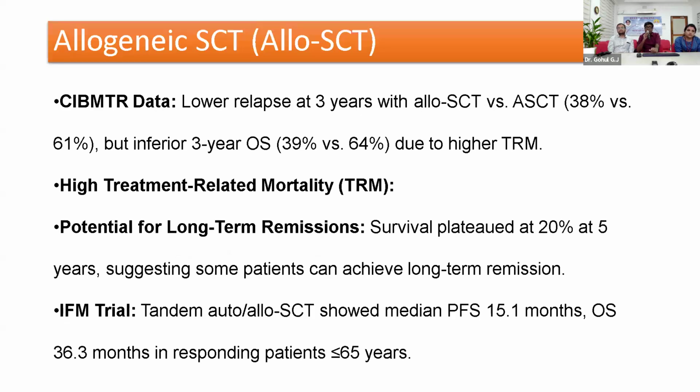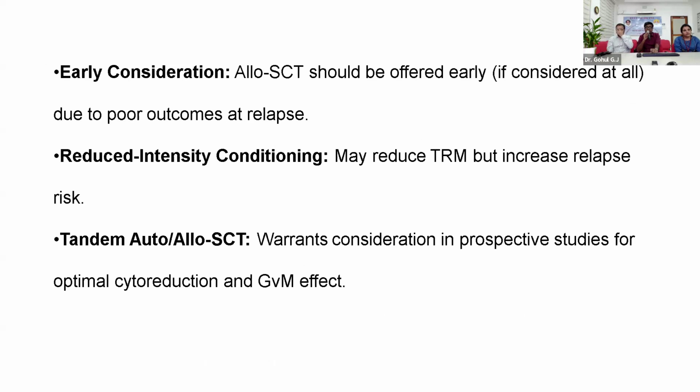Then the role of allogeneic stem cell transplantation. This was found to have a lower relapse rate at 3 years when compared to autologous stem cell transplantation, but an inferior 3-year overall survival rate due to the higher treatment-related mortality in allogeneic stem cell transplantation. And these patients tend to have a longer term remission. Usually the survival plateaus around 20% at 5 years. And tandem autologous and allo transplantation showed a median PFS of 15.1 months and overall survival of 36.3 months in patients less than 64 years in the IFM trial.